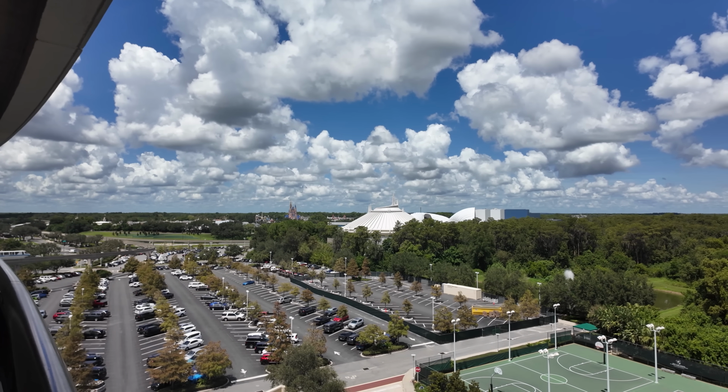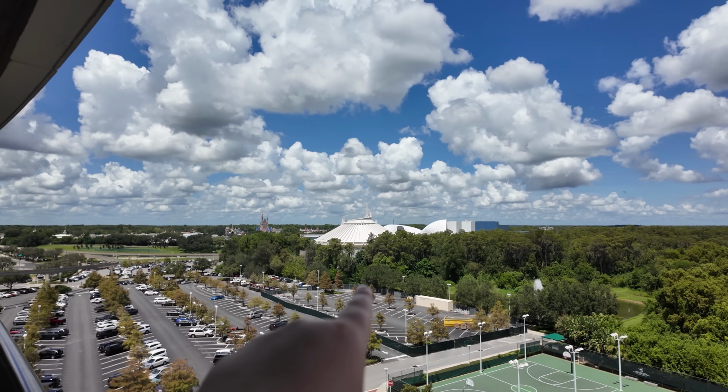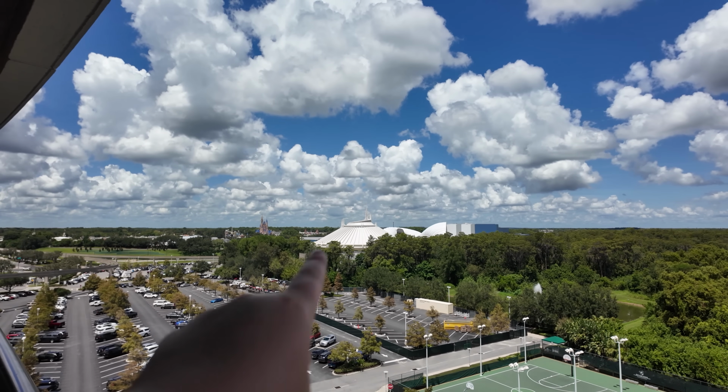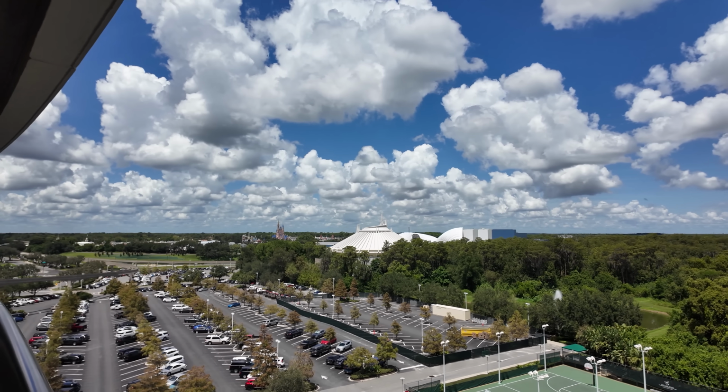It's crazy to me. It's honestly, oh my God, you can even see Tron going by. I don't know if the camera picked that up, but you could literally see the Tron coaster going through the outdoor section. This is so sick.